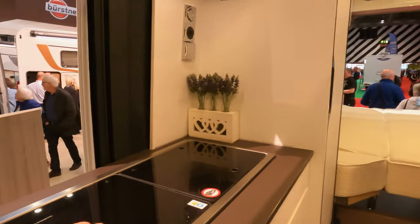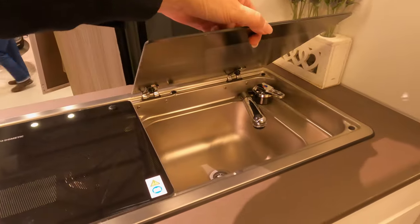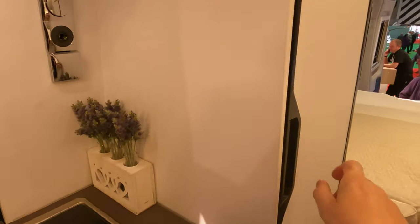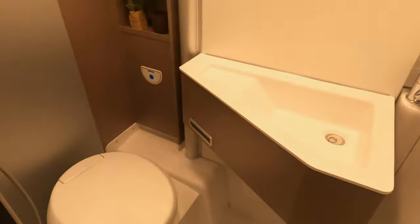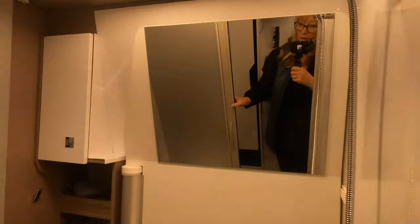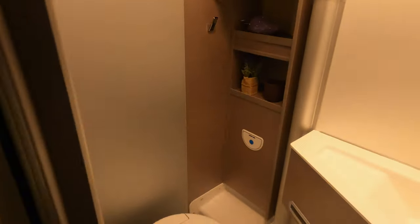And we've got two gas burners and a pop-up sink and some nice drawers down here. We've got a slimline fridge. I actually quite like this. It's quite nice. And then we've got a toilet, a sink, and a shower, wet room. I don't know how you stop the whole thing getting soaking wet, but it's on a concertina door.